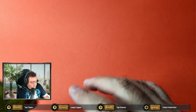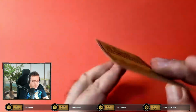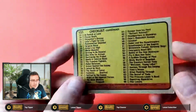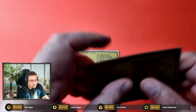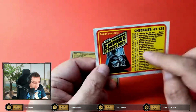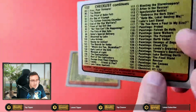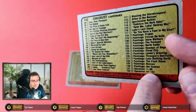And we have 2 extras, which are the checklists. So this is the checklist 1 to 22, the name of the card, the number of the card, for you to piece together. So you got 1, and then you got the other 131, and then you have 132 to complete the set. So you can see there the checklist 1 out of 66, and then the checklist of 67 to 132.